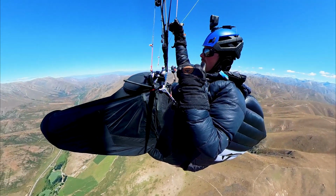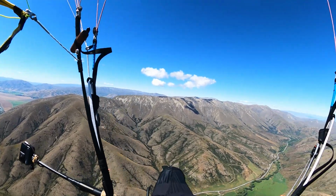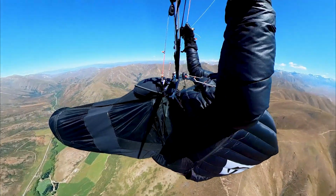I've got a choice. I could go to the Amarama Saddle and over to the Hawklands and put a turn point over there, but I think I'm going to stick with the St. Bathans plan at the moment.